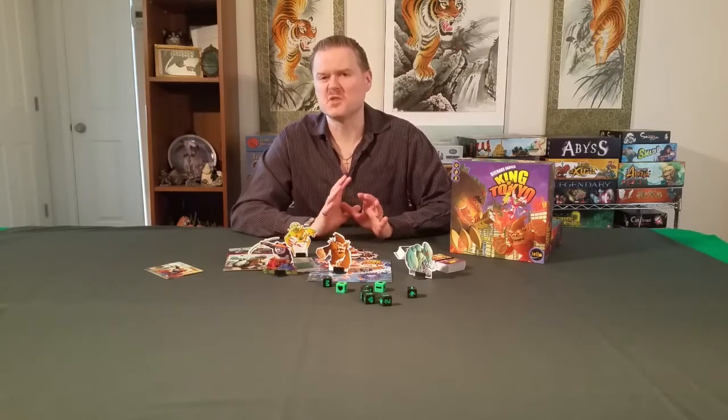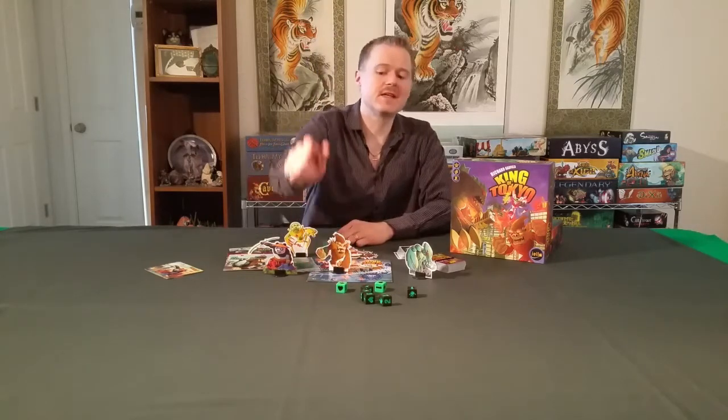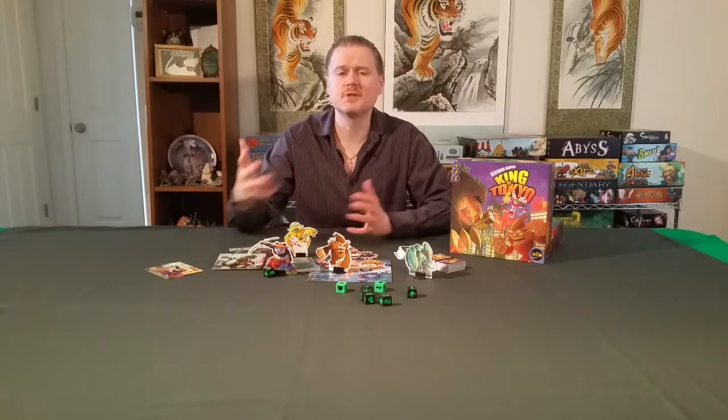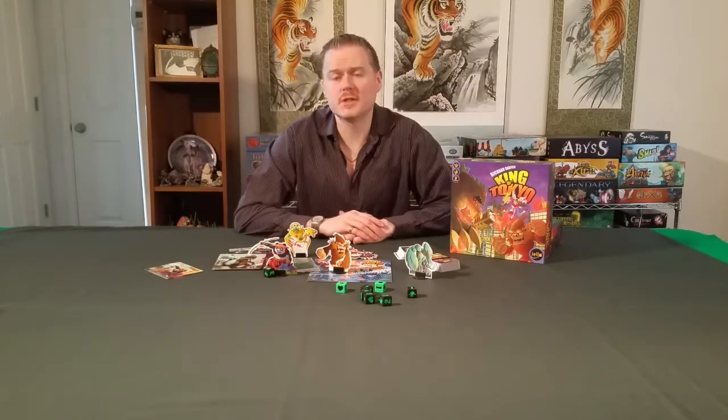King of Tokyo, I think, is a really great game, especially for ages 6 and up. Fantastic dice. It's always fun rolling dice. Very simple math of plus 1 plus 2 plus 3 or minus 1 plus variable powers make sure this game is always going to stay fresh and always be lots of fun.